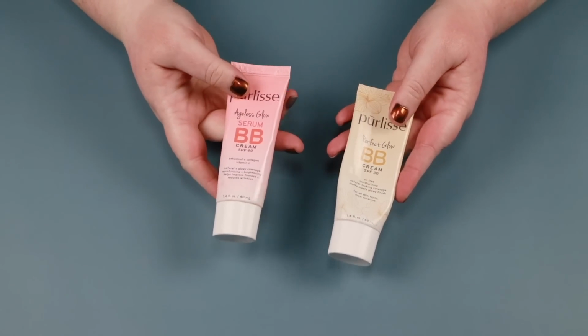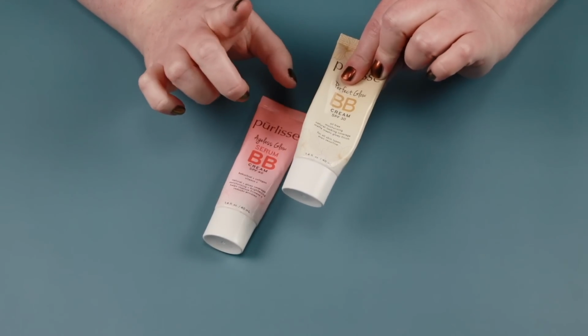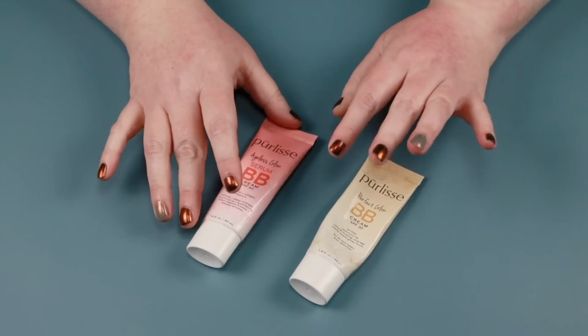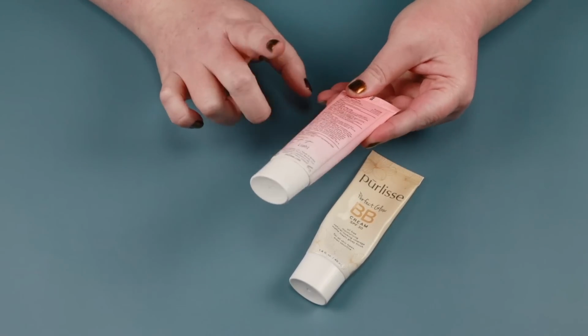I love these products. I really do. And this one is pretty much damn near empty. And I just got a new one of actually both of them. So very, very happy. So I can finally tuck this little bad boy away. But this one though, I'm getting rid of because the shade is kind of weird.